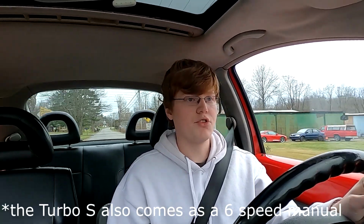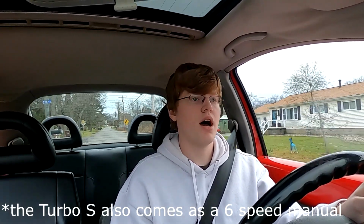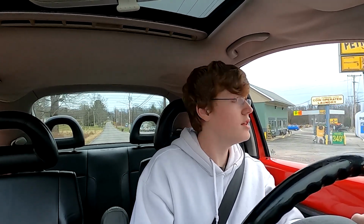This engine code makes right around 150 horsepower, which isn't the best, but it's actually very, very similar, if not the same, to the Beetle Turbo S. From what I could tell, it's just an appearance package, and the engine tuning is different on the computer. But once you go aftermarket, that means pretty much nothing. Visibility in this thing is pretty good. You can see all the way around you without any issues.